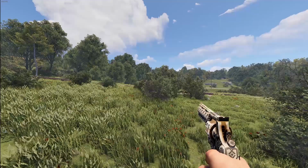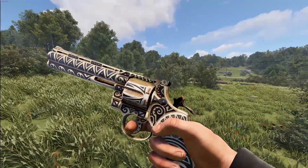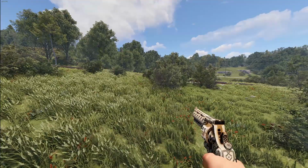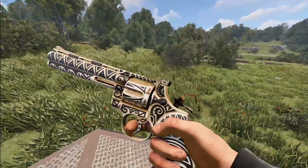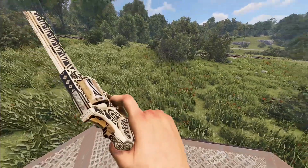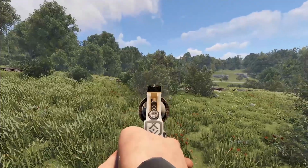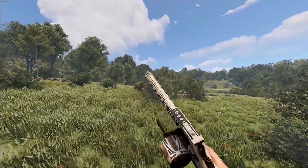Alright, next up we've got a Python for you here, and this one has a very tribal look to it. This is the Lil Bone brother. And yeah, I think it's meant to look like it's carved out of bone, and I think they pull that off. Aiming down the sights, you've got some tribal designs, and a kind of beige sight versus the black.